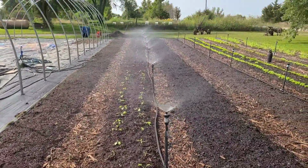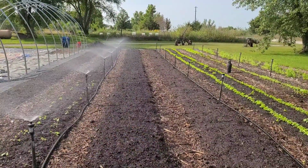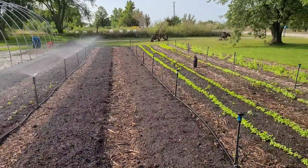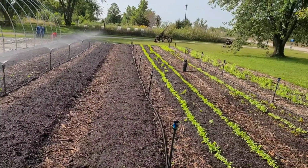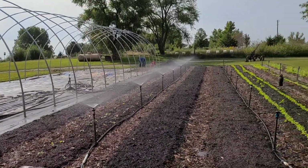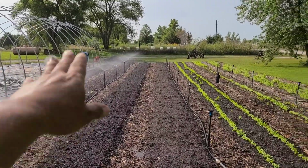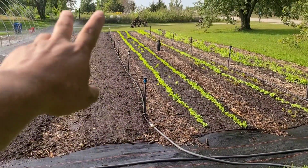And then it's going to water this bed, and it's going to water the other three-quarters to half of this bed. And then when this one is on, it will overlap and water that bed. So I'll be able to have all three of these watered. Looks cool, don't it? Like I said, probably $35 worth of material for each line. That's counting all the pieces and all the heads.